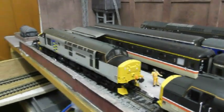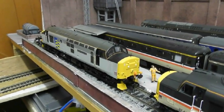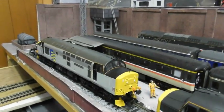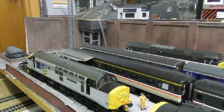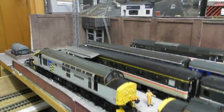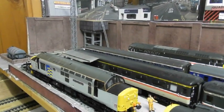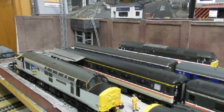As I've said, these were converted to operate on lines that were not cleared for the likes of Class 31s or Class 47s, and therefore could allow the elimination of steam heating on British Rail. And they also meant that the Scottish region could do away with the 3 Ethels. That was the Class 97s, 97250-2, the 3 Class 25s that were converted to non-self-propelled train heating units.